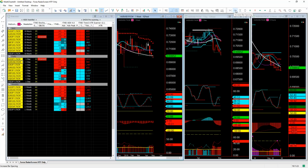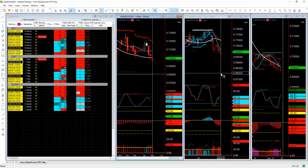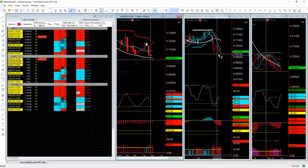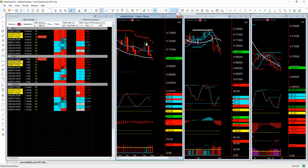Let me stretch that out some. Okay, so you can see that you're moving down here, you're moving down here. You've had 3 bearish bars. We have had a gap this evening. Okay, now the next thing that I look at is, okay, I'm making lower lows on both of these, but the stochastics has not come lower yet.